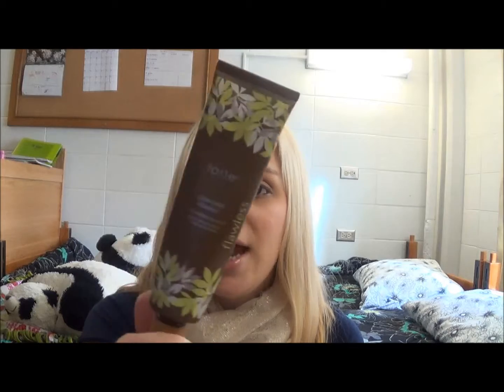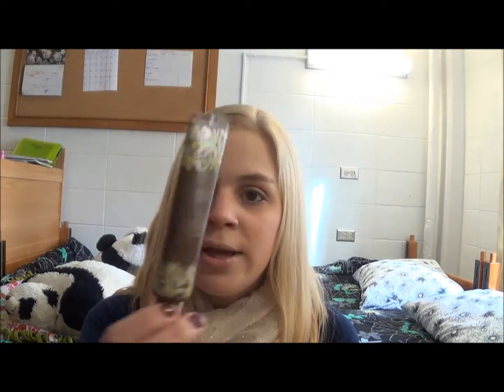Let's start with primer. I have been really making an effort to use up this Tarte Clean Slate Flawless. I have maybe 2 or 3 uses left of it. I remember trying this in a little trial kit that I had gotten from Tarte once, and I'm not being a huge fan of it, but I've actually really been digging it as of late. I think it just creates a nice base to go on top of my foundation.